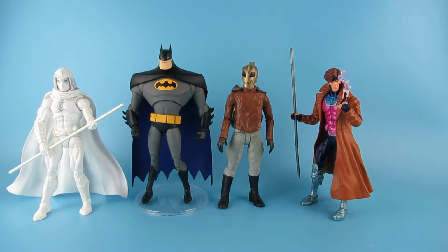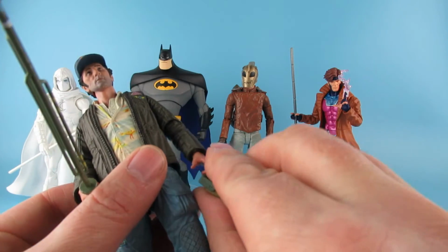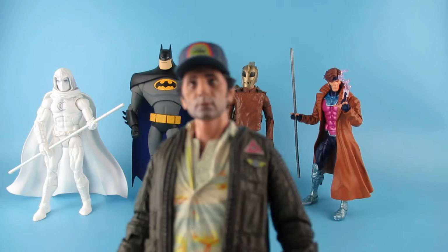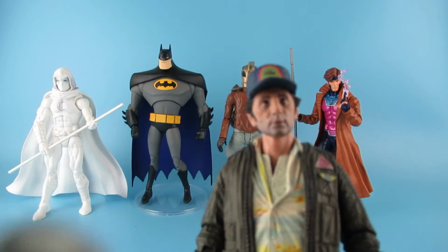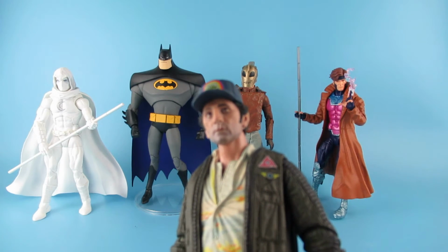Okay. Next, a little bit of an odd one. We have a NECA figure. We have this guy. I just think he has such a great likeness. It is amazing, it's like looking at the real dude.